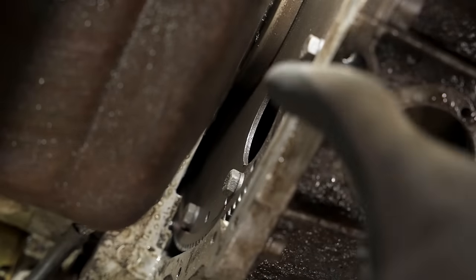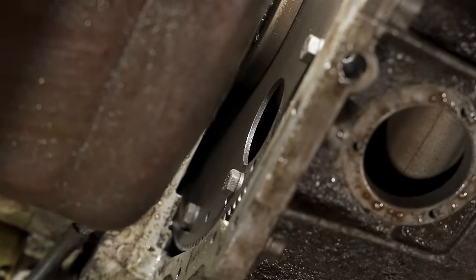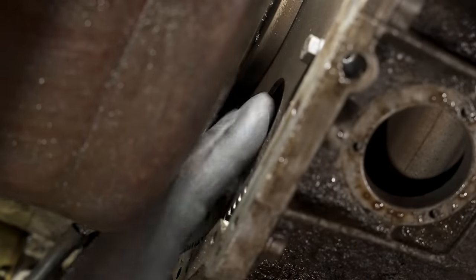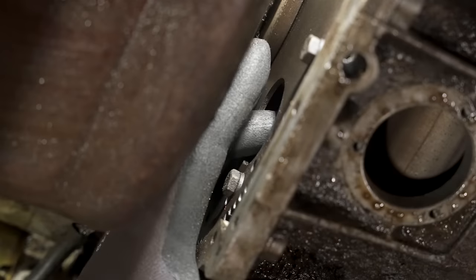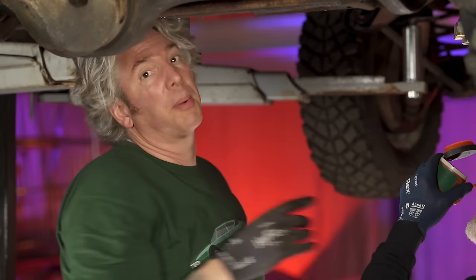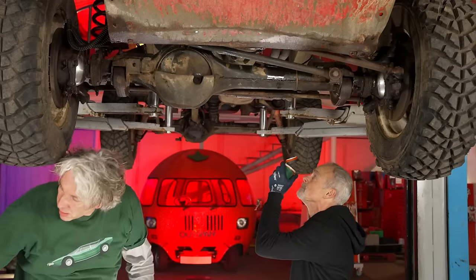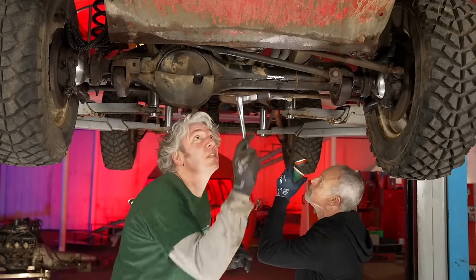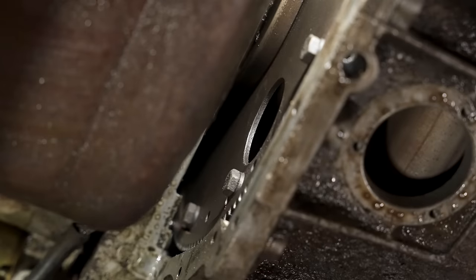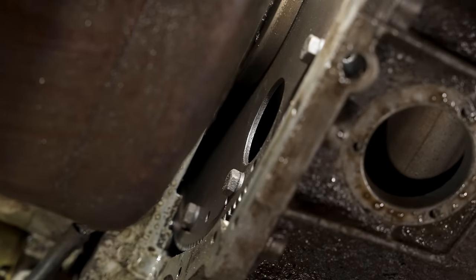actually it's not those that we're looking for. The ones we want are just up there through the little holes in the flex plate, and I can feel, well, I guess it must be probably a 17 mil head there. So what I'm going to do is try and crank around the engine. So pop that in the end and then try and get it into a good position.